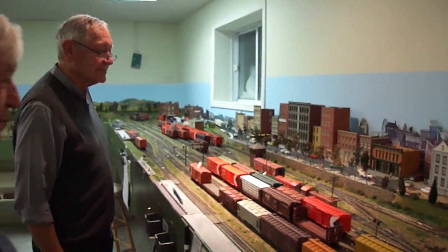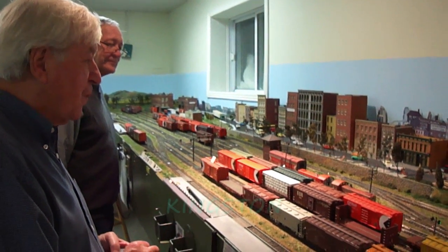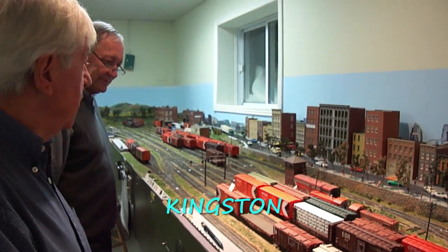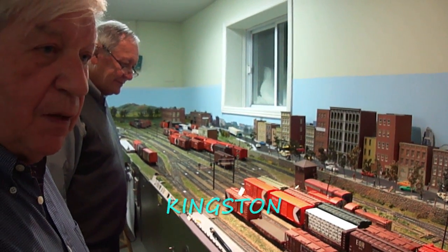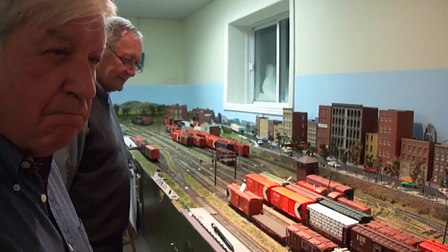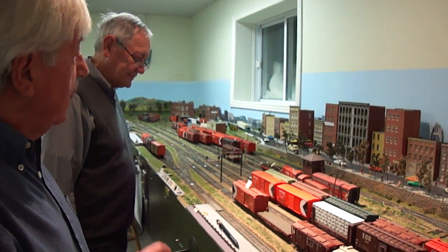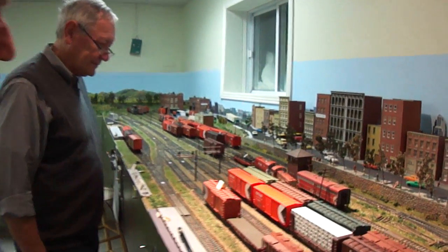So here's Alex and David, they're switching here in Kingston. Alex, what are you up to right now? Okay, we are positioning the car in this track B, which is ready for the next pickup. Okay, so you're classifying the car into one of the tracks. Yeah.